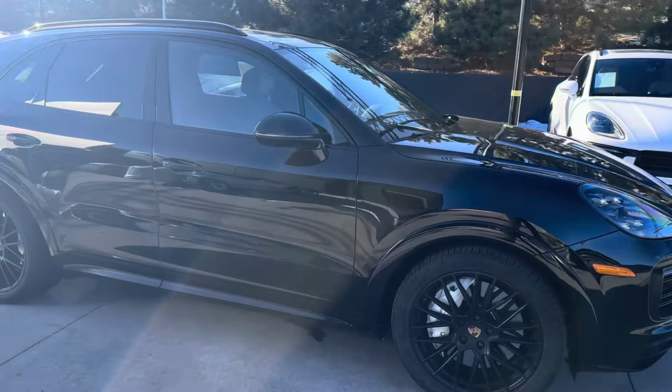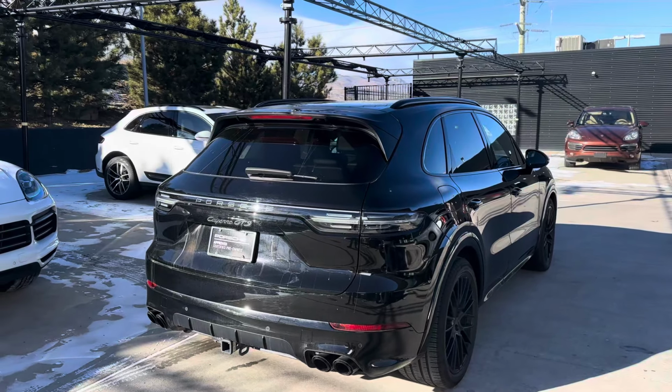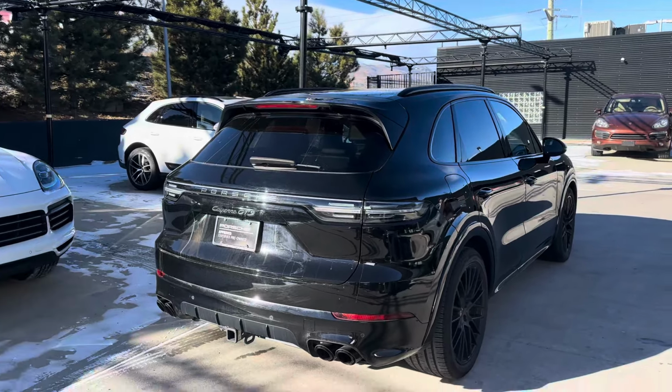Around the back, you get the clear taillights. It's part of the GTS stuff. There's the sport exhaust, then trailer hitch, 7,700 pounds of towing. So you can also put like a bike mount on the back as well. Just a cool car.